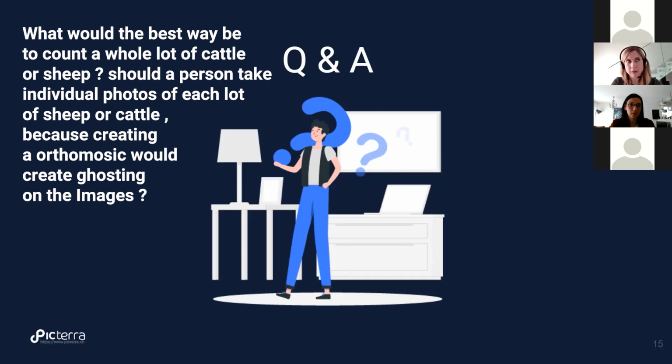So if you make an orthomosaic, that's when you have lots of drone images and you stitch them together to make one large map or image. It will create ghosting, which means there'll be semi-objects appearing where an animal or a car or a person moved between 2 consecutive photos being taken. So what I would do in that case is create a detector, and then instead of running it across orthomosaics, I would run it across the individual images.